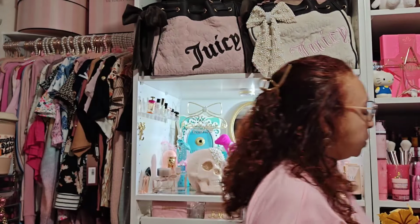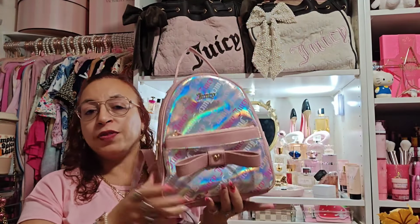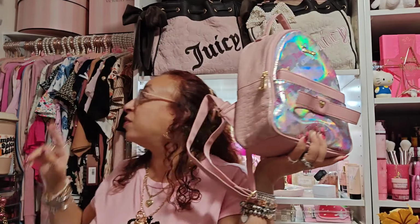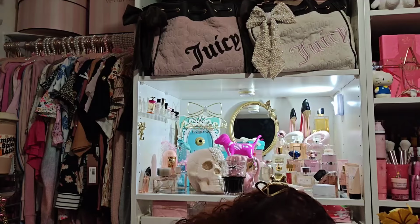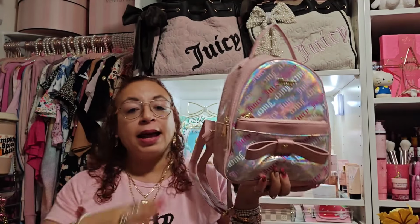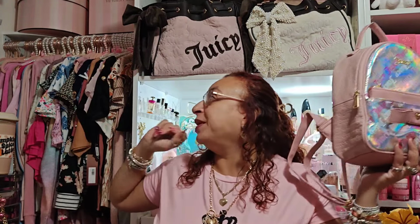Let me show you these two since we're over here. I was messing with this today. So I had this one up there. I had this bag displayed up there. And I did some changes over there. I think I'm going to do an updated room tour for you guys very soon because I was messing around up there and I really like the way it came out.